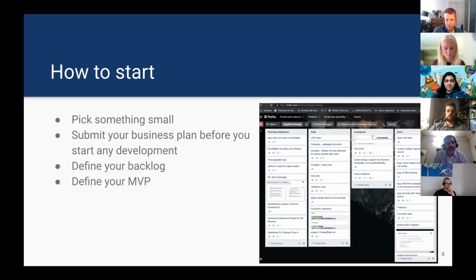So before you start doing any development, use some Jira, Trello, whatever, to gather your ideas. Then the day after, go through potential tickets one more time, do some tracking on your own, and try to define this MVP as a small but consistent product with a minimum set of features which make sense. And before you start doing any development, submit your business plan to Salesforce.